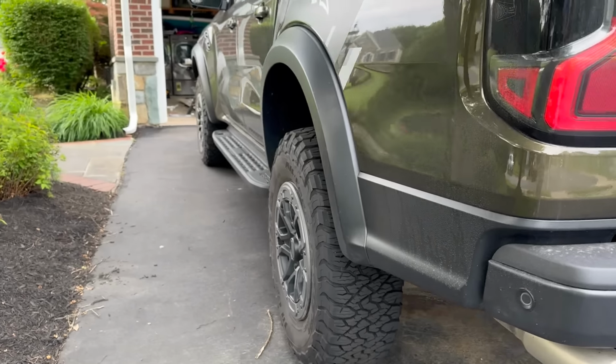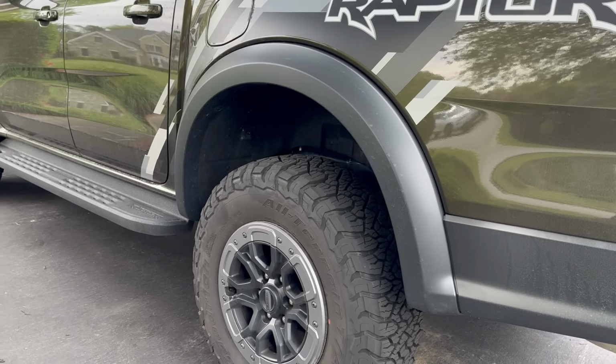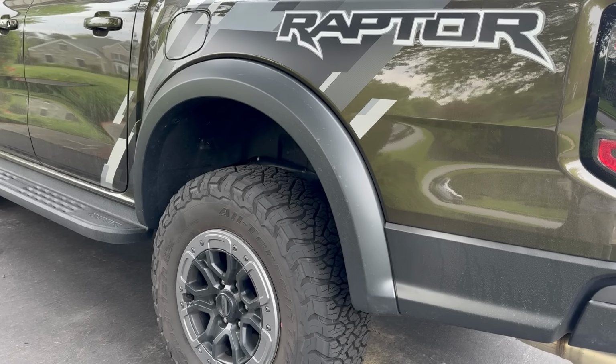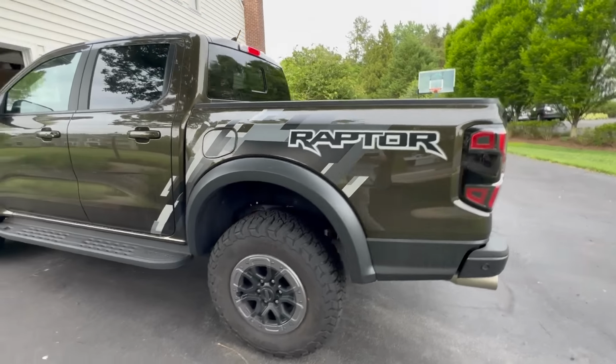My intention is, when I rotate, I'm going to take it in and have them put that tire on one of these rims so that I can keep it in the rotation. It's not just going to sit under the truck and rot. And then when I get new tires, I have one that's 6 years old and I might have to replace that anyway.